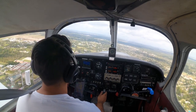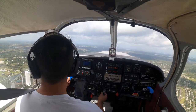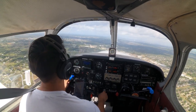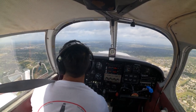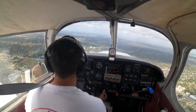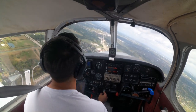Pearland traffic, 3843, turning left crosswind, runway 14. Pearland traffic, 3843 turning left downwind, runway 14. Got carburetor heat in, and left base is going to be started soon. And we got 10 degrees of flap. Pearland traffic, Cherokee 5467 Whiskey on left base for 14, Pearland traffic.